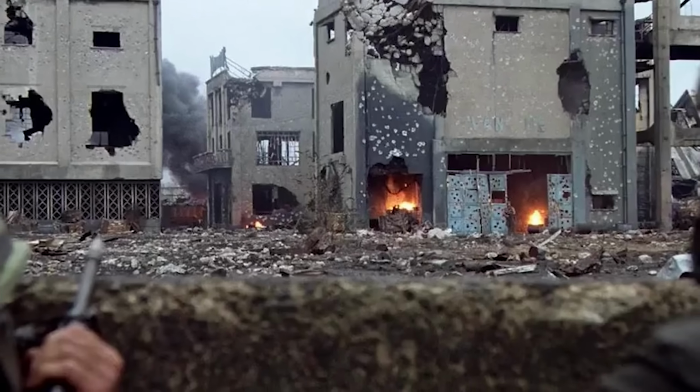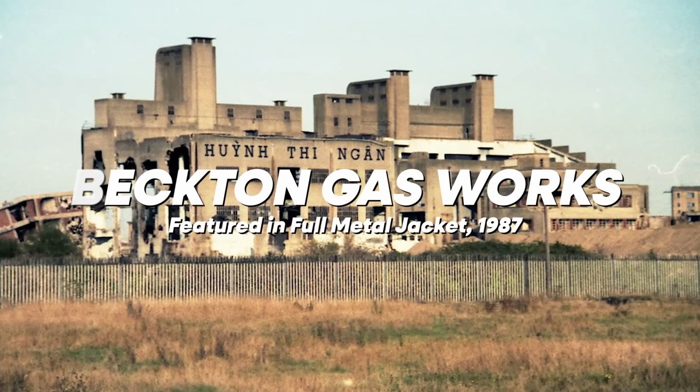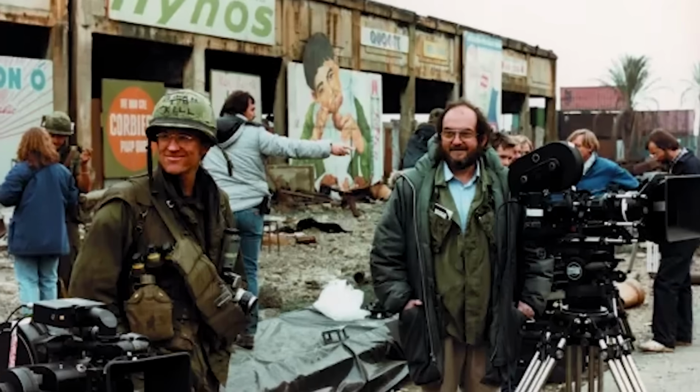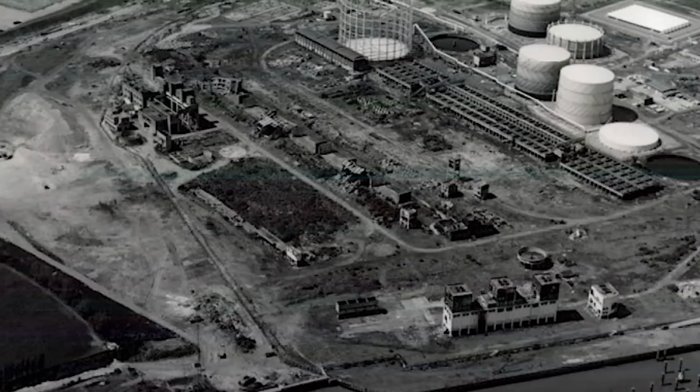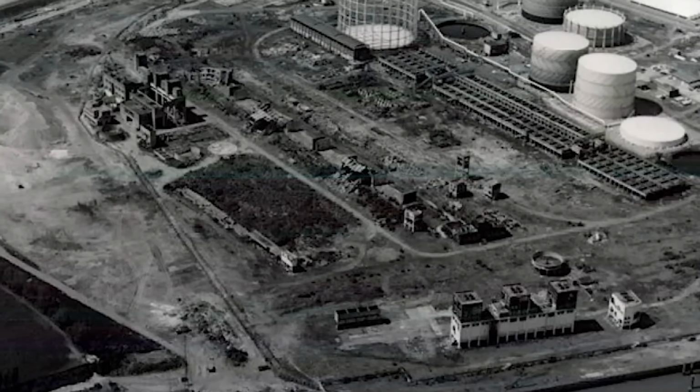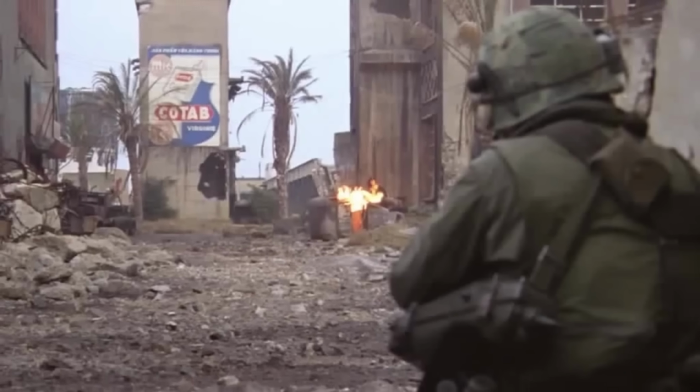Let's travel across the Atlantic to Beckton Gas Works in London. When Stanley Kubrick shot the climactic Hue battle scenes for Full Metal Jacket in the late 70s, this area was chosen for its bleak, decayed industrial buildings. Kubrick had crews add palm trees and war debris to recreate the streets of Vietnam.